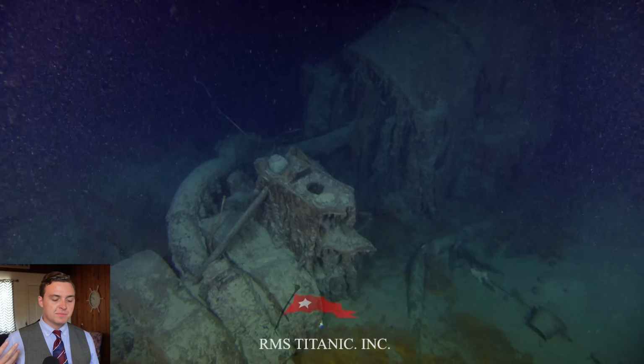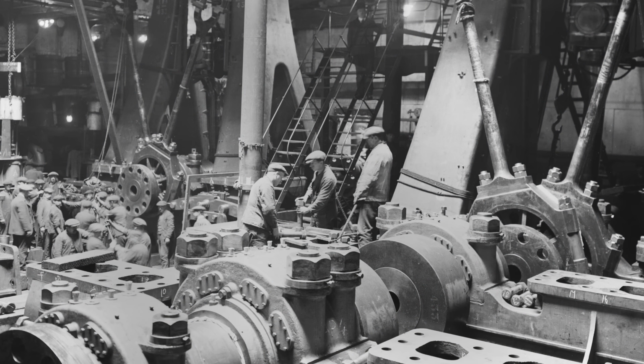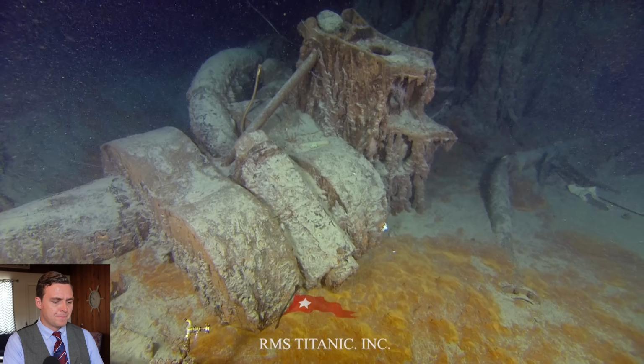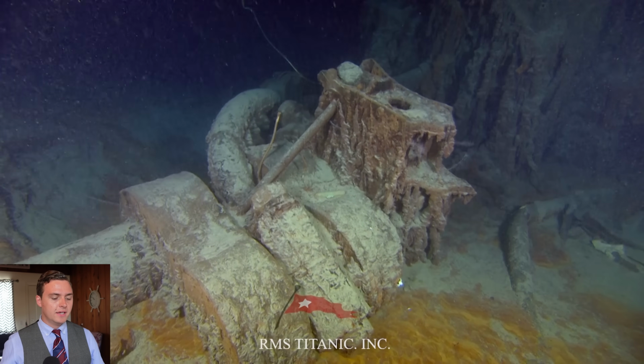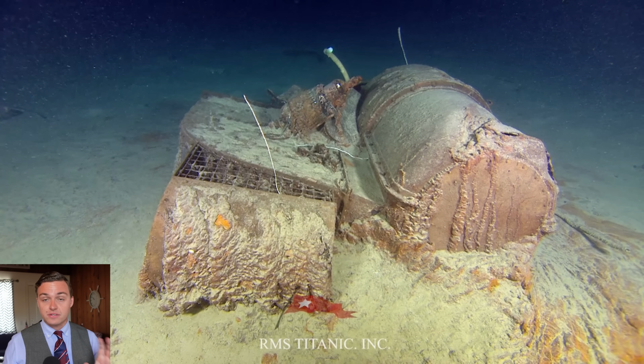Going through the debris field now, you can see part of the ship's crankshaft. It looks like it's maybe still attached to an engine cylinder, I can't tell. But that's been bent, like it's made out of nothing. But this is really interesting. This is a thermotank, and this, again, absolutely just should not be here.